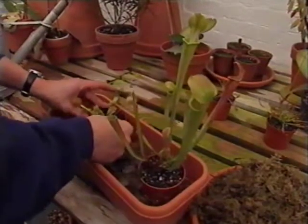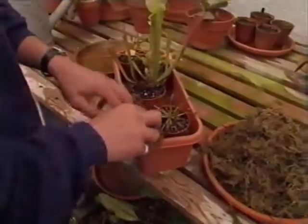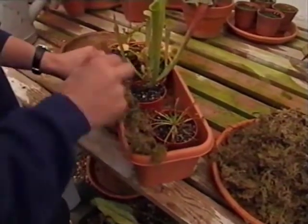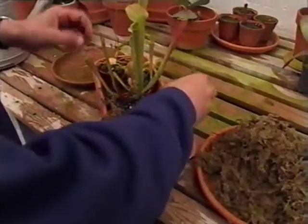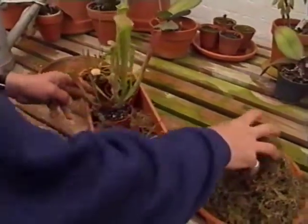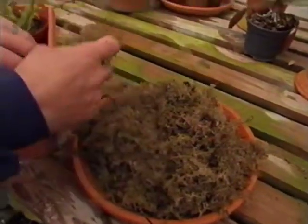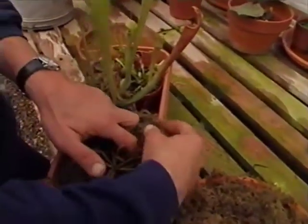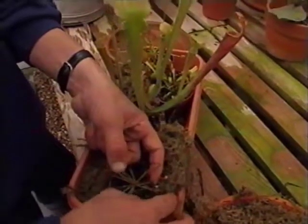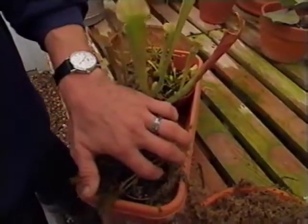But having done that, what we do now is add the sphagnum moss. And we tuck that in and around the pots. Now, this will help to retain the moisture all around the plants. And as the water evaporates up, it'll keep the air around the plants a little more humid than it would if it didn't have it. And by the time we've finished, what you're going to have is the appearance of plants growing in their natural habitat.